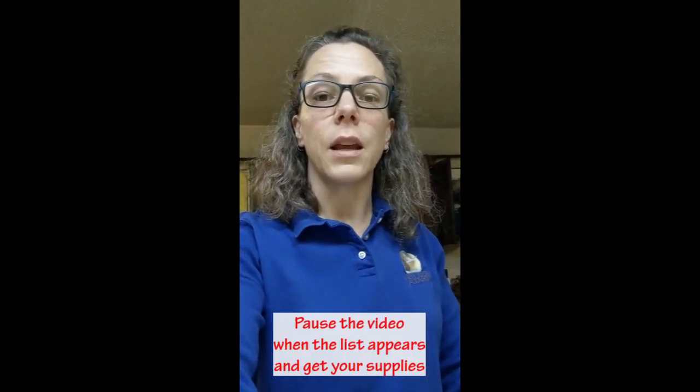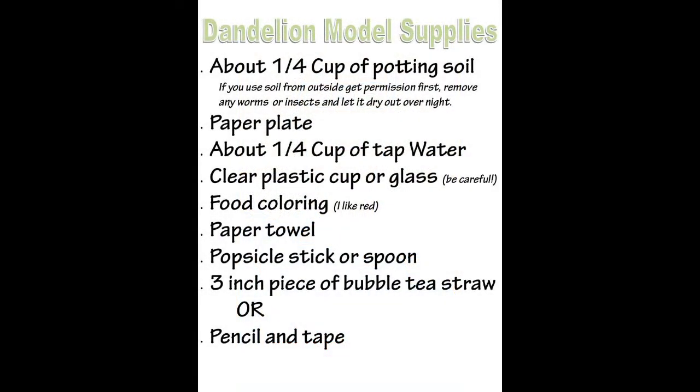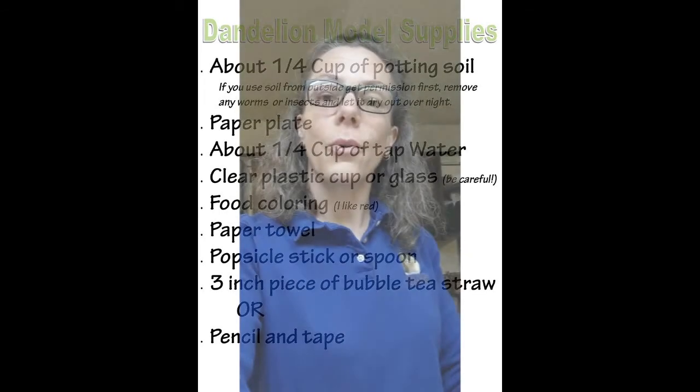All right, scientists, I hope you had a fun time drawing your dandelions. Now we're going to make a model of how this plant works. So if you have the supplies, please feel free to make the model along with me and pause the video as you need to. If you're a little short on supplies, don't worry. We're going to do it together, so you can always watch me build my model and then do it when you can get your supplies. So in order to build your model, you're going to need. So let's get started.